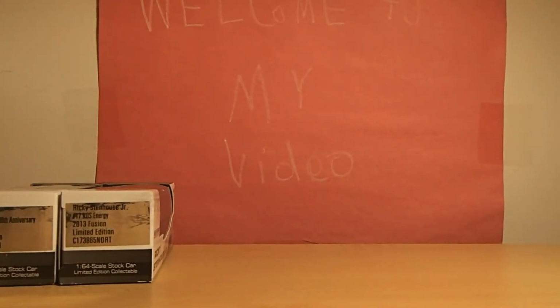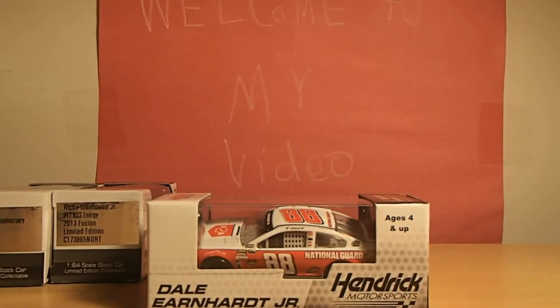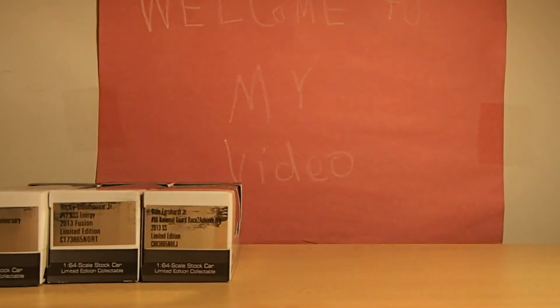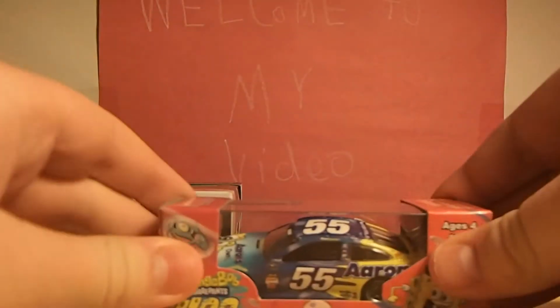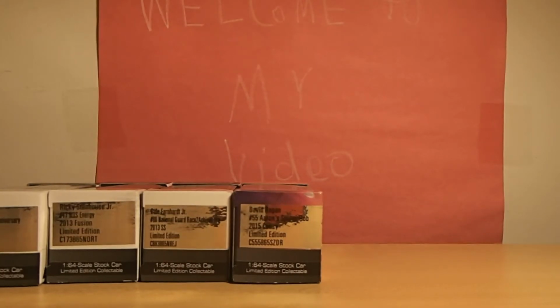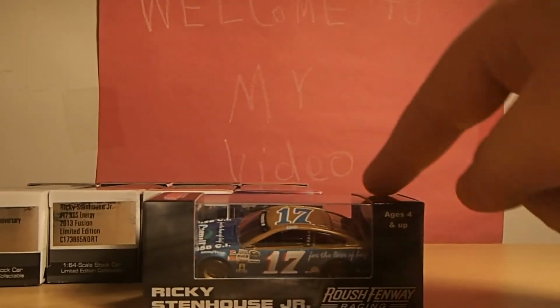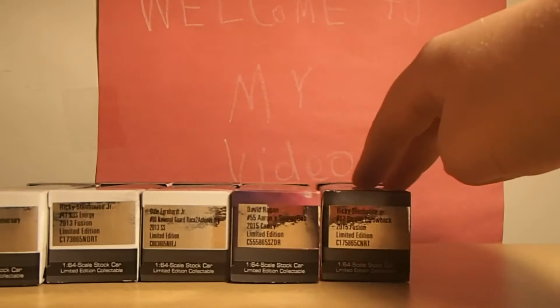The third car I got is the 2013 Dale Earnhardt Jr. National Guard / Race to Achieve. The fourth car I got is the 2015 David Ragan Aaron's / SpongeBob. The fifth car I got is the 2015 Ricky Stenhouse Jr.'s Cargill Throwback, which is a tribute to David Pearson.